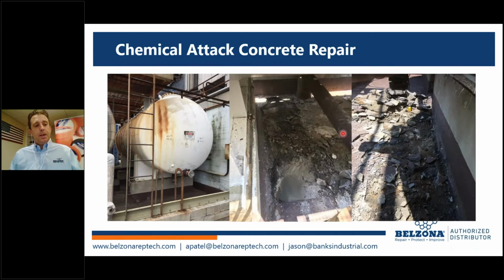The video also shows a picture where it's a chemical attack. This is a prime example of a think big Belzona solution for a chemical attack on a concrete repair. This is a sulfuric acid tank, okay? Typically, a driver would pull up, disconnect his hose, connect it back to this valve, and take the product from the truck into the tank, okay? Well, what happened here was a little bit of a human error issue. The driver mistakenly pulled away from the tank while it was still filling up and never disconnected the hose. So they had sulfuric acid spilling everywhere, and it caused what you see right here on the right-hand side of your screen. It completely ate away the concrete, chipped it all up, and destroyed it.